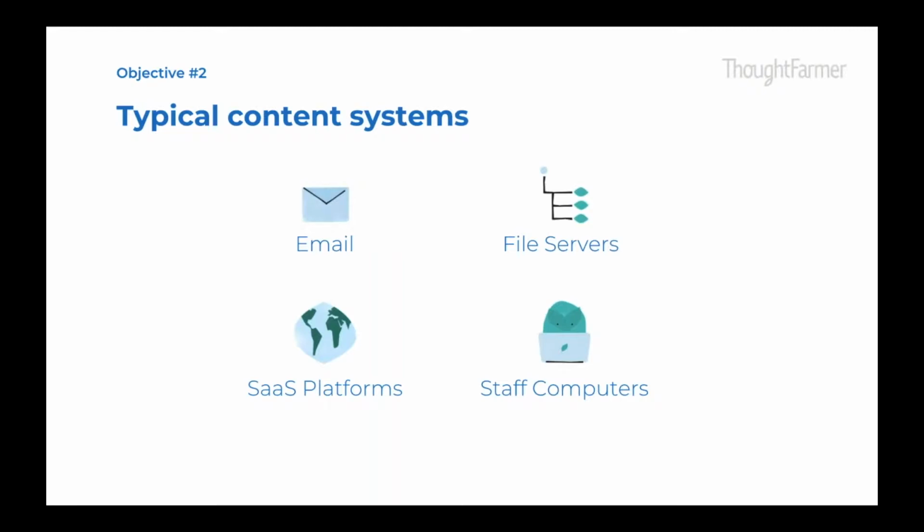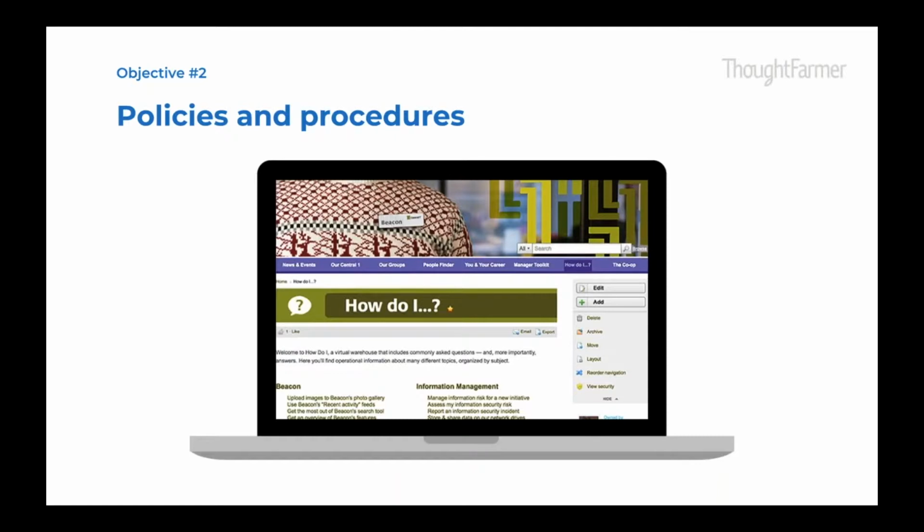You have your email, you have file servers, you have other SaaS platforms, and then you have stuff that's just living on people's desktops. A really good opportunity for content on the intranet is stuff that's usually living in a file server, which is your policies and procedures. What we would recommend is that you take that content out of a file and put it directly into a web page on the intranet, because it's one less click, one less download that somebody has to do to get to that information, consume it, and get that task done.